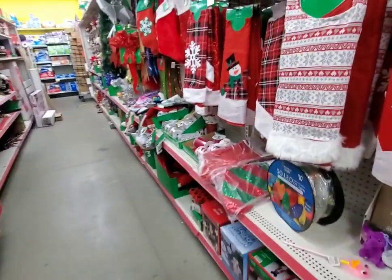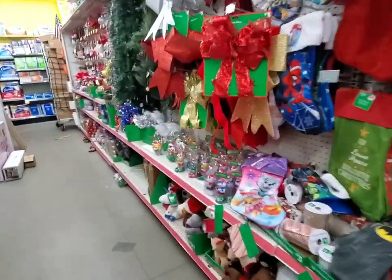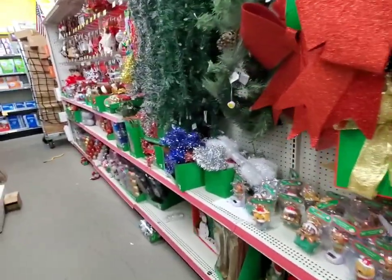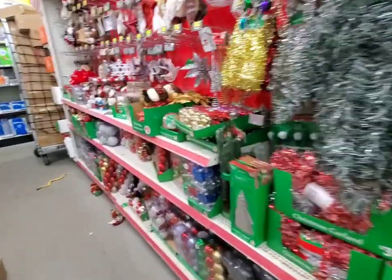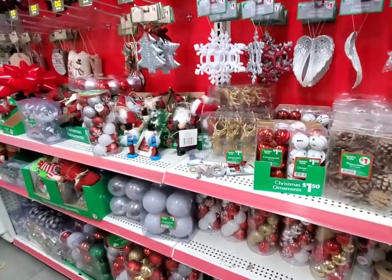Okay, you guys, so that will be it for now. They have this whole aisle blocked, if you can see, and I am looking for the elf Christmas countdown, but I can't find it in my Dollar General, so maybe I will make another video.